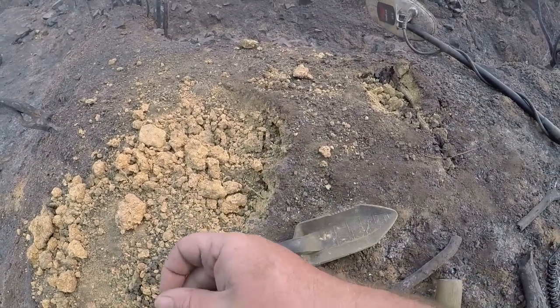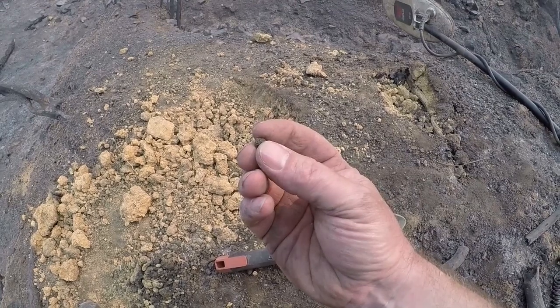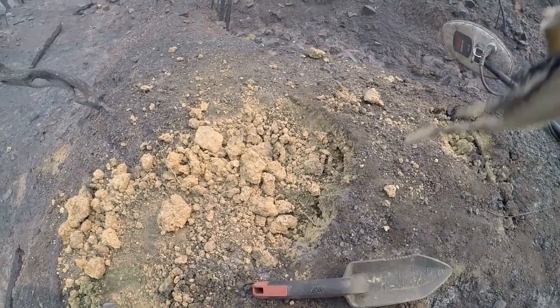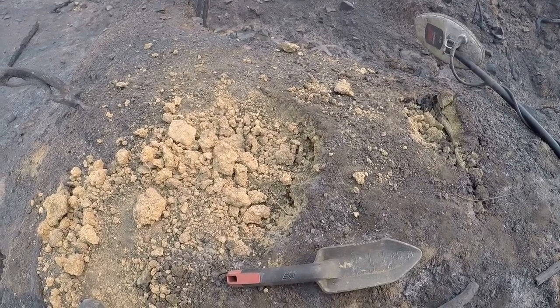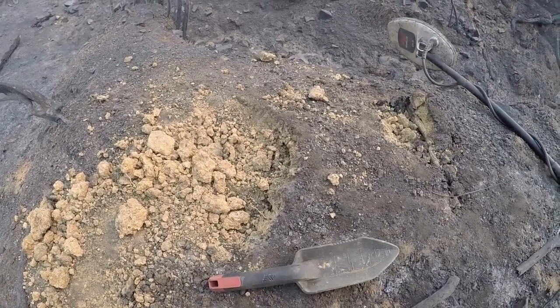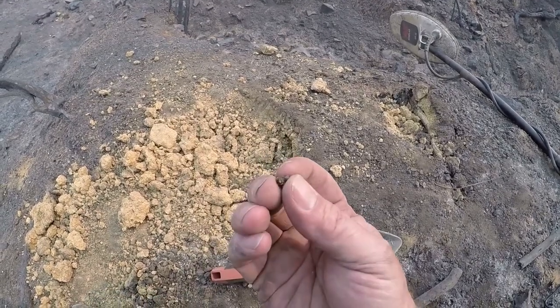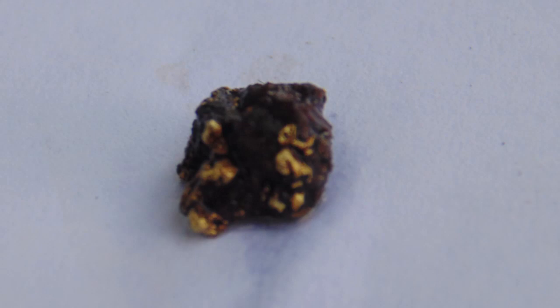I'm gonna detect over this a little more. I was hunting in auto, and it gave kind of a crappy signal. I put it in manual 10, and it gave a little better signal. So I'm going to play around with the settings as I go over this again. Man, I'll get some better pictures of this.